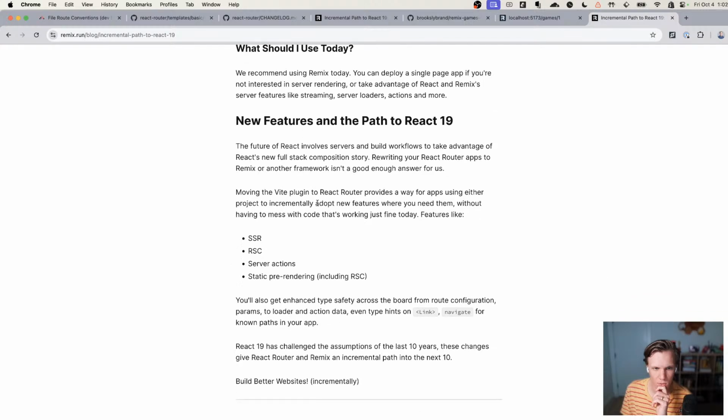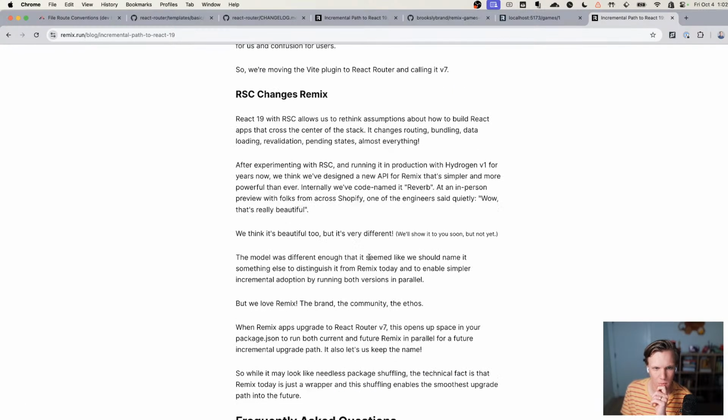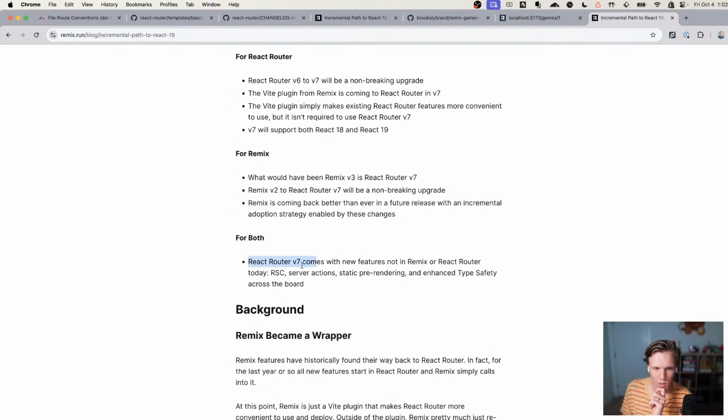Sorry, I'm trying to find where we have a good line for it. React Router v7 comes with new features not in Remix or React Router today: RSC, server actions, static pre-rendering, enhanced type safety across the board. So basically, React Router v7 is what Remix v2 is, plus all the future flags we already had for Remix, plus all these new features, except for RSC and server actions. Unfortunately, we're not there yet. So yeah, hopefully that answered it.